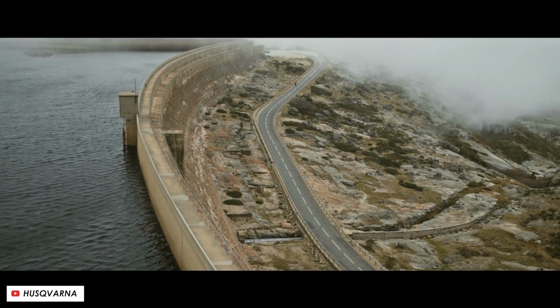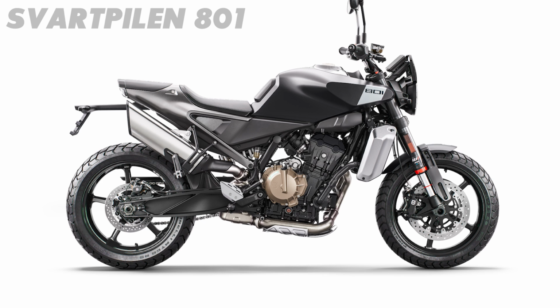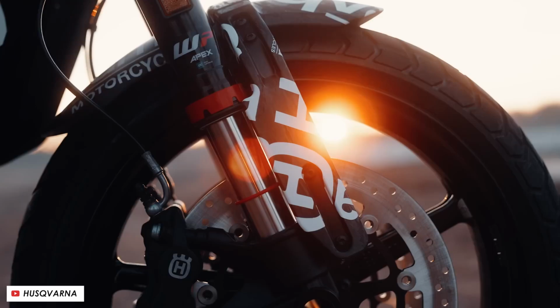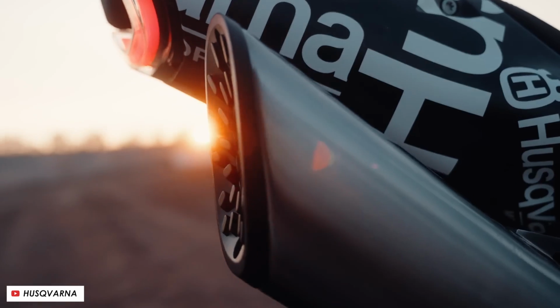Now, as for the hardware and componentry, Husqvarna haven't really gone down the fancy big name route, with the suspension coming from their own in-house WP brand and the braking hardware carrying their own logo, despite the fact that it's produced on their behalf by Spanish manufacturers J.Juan. So what I think that should mean is that all of your money is going on decent hardware, as opposed to paying for having a fancy Brembo logo on the side of the brake calipers, for example.